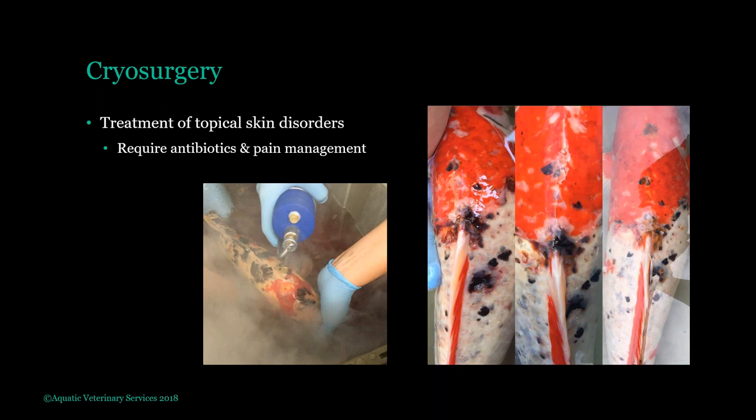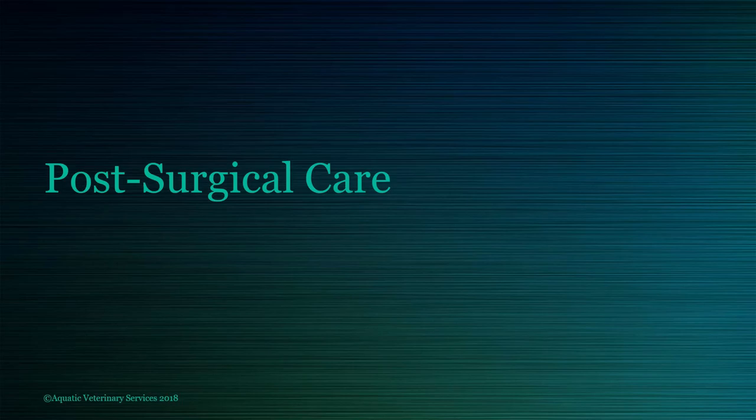Keep in mind that if you've ever had a wart removed by a doctor, they tend to numb you up first. So all of the fish that require cryosurgery will receive antibiotics and pain management during those procedures. Now that the fish has had surgery, we're going to go through what they receive for care after surgery.